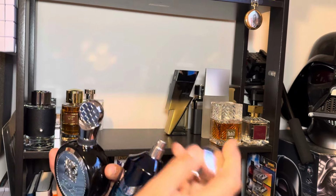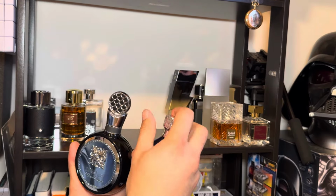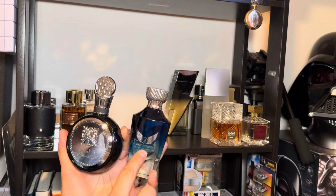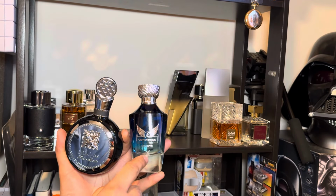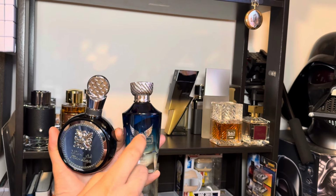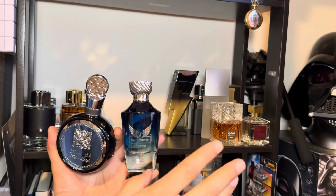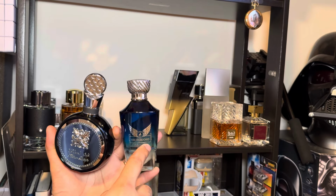And this one, yeah, smells the same as that one. And this is supposed to be a clone of Invictus. It's not Legend. I forget what it is, but it's not Legend. I think it's whatever name it has, but it smells the same.